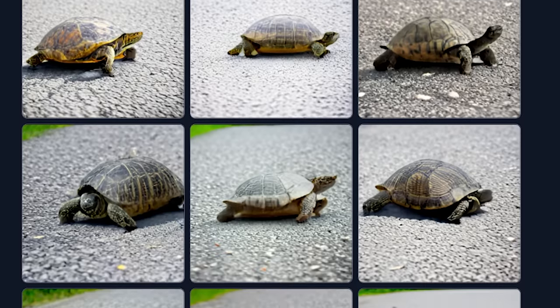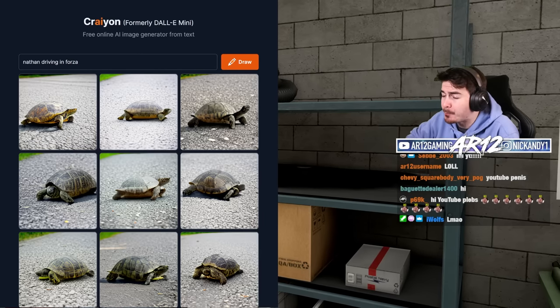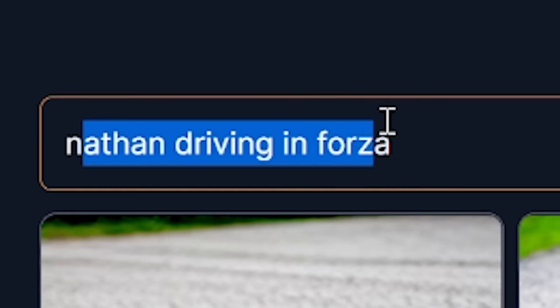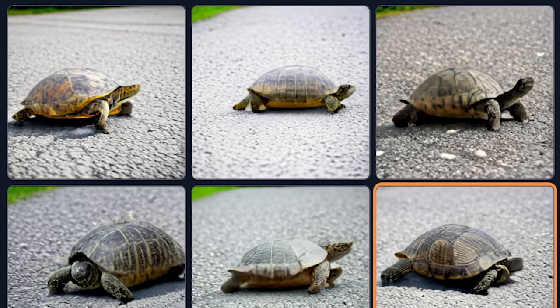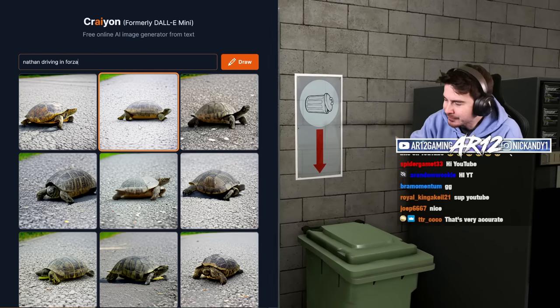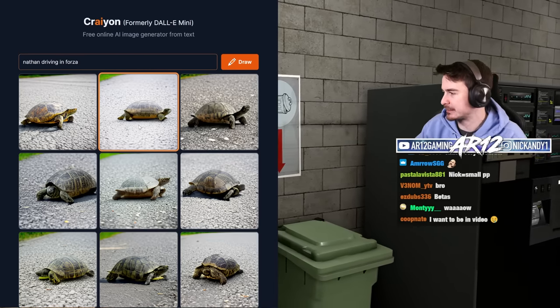This is DALL-E Mini, which is an AI that generates photos for you based on whatever you type in. I typed in Nathan driving in Forza, and as it turns out, the AI is really good and gave me these images. These are not photos. These are AI generated images. So chat, give me something to type in.